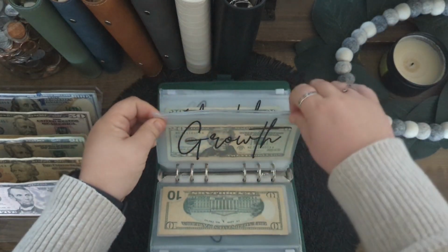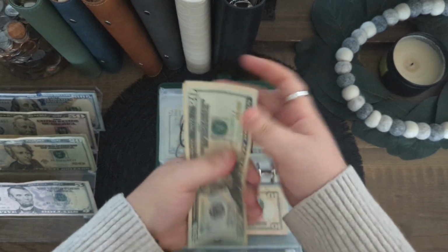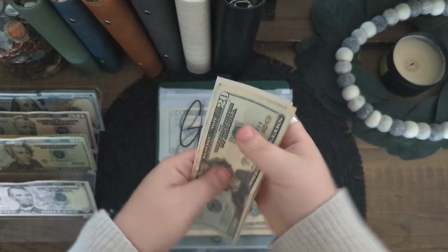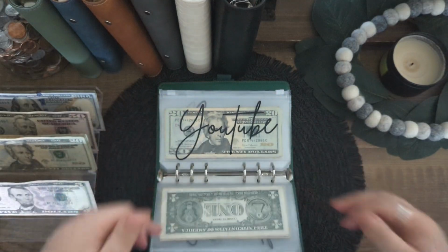Growth is going to be getting $10. So growth now has 20, 30, 5, 6, 7, 8, 9, and 40. So $40 in growth, which is so nice.